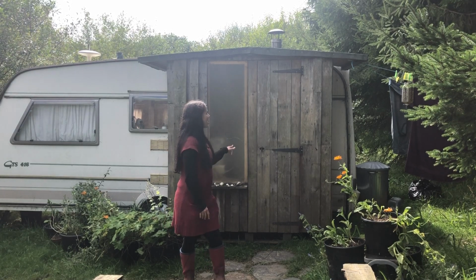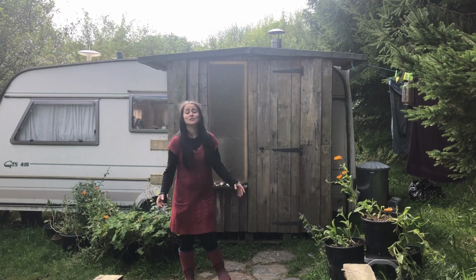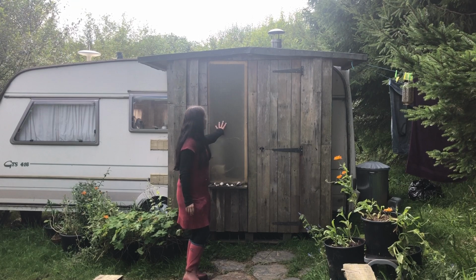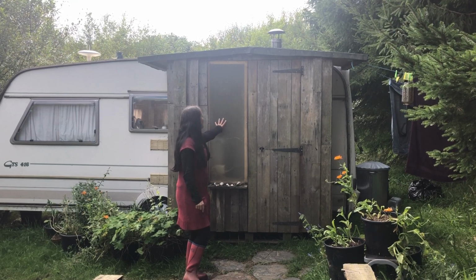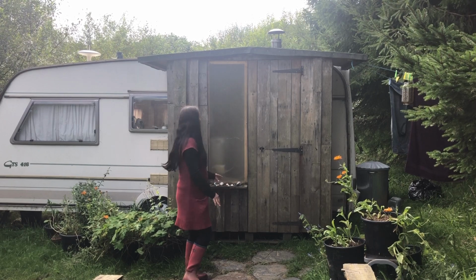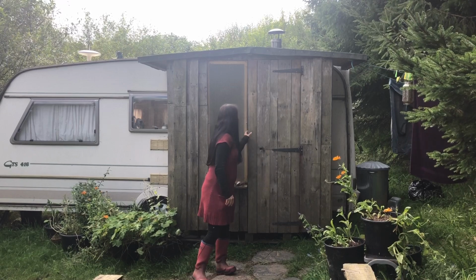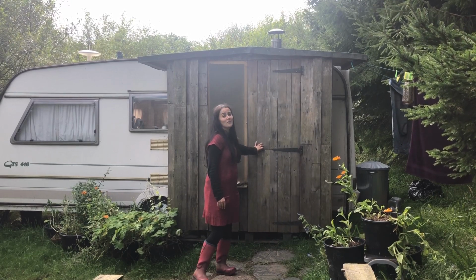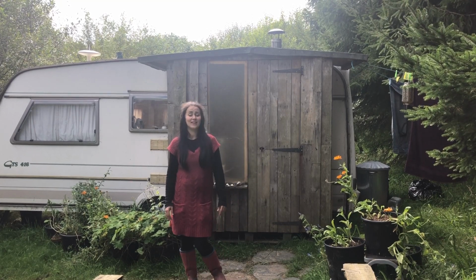Chris built this porch. Our neighbour very kindly donated these pallets to us. They were pallets that solar panels were delivered on. He then used the old shower cubicle, because we ripped the bathroom out of the caravan. That was the old shower cubicle, like a window thing. He used that and created the porch, and it gives us a bit of a space to take our wellies and coats off, and it has changed winter in the caravan, which is absolutely amazing.